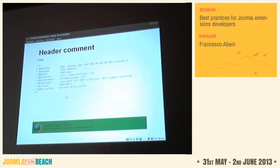who has ever heard of PHPDoc or Javadoc? Okay. Basically, it's a way of using some keywords with that character. After, you can use this for file headers, function headers, class headers, and it can be parsed and build your documentation automatically. So try to have a look at PHPDoc if you can.